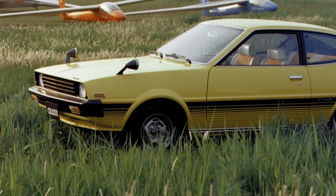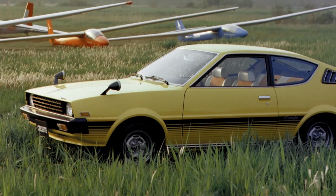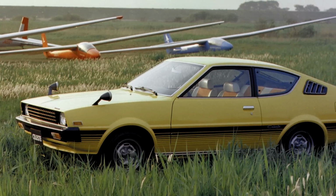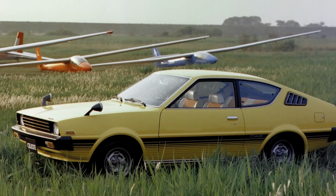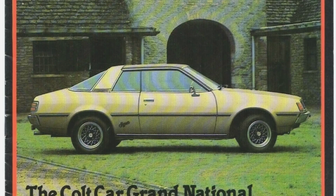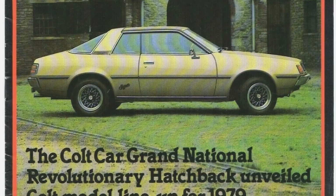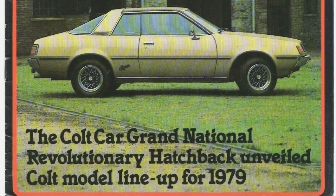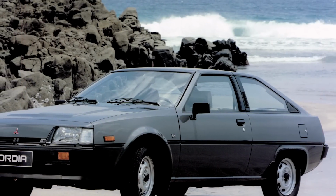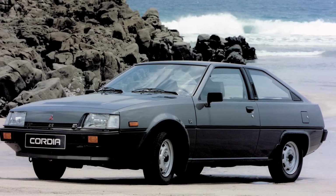However, in 1978, it was blessed with a 2-litre engine producing 105 horsepower, finally adding some proper performance to those attractive looks. Sadly, even with a vivid gold special edition named after the Grand National arriving in 1980, the Celeste was not to begin a run of stunning sports coupes from Mitsubishi. It was instead replaced by the wildly dull and front-wheel drive Cordia in 1982.